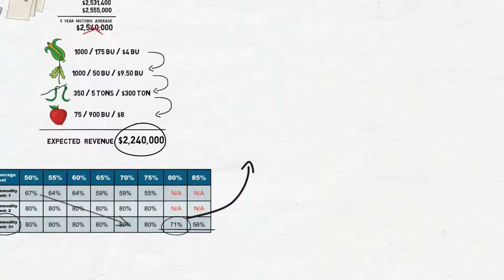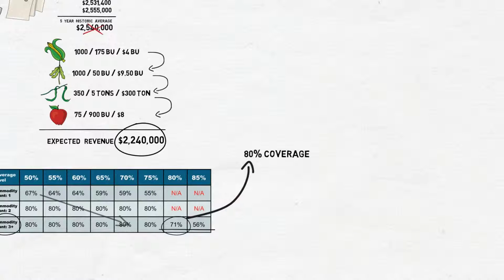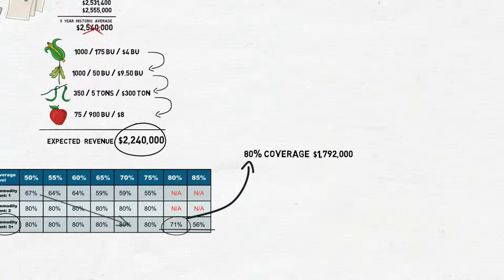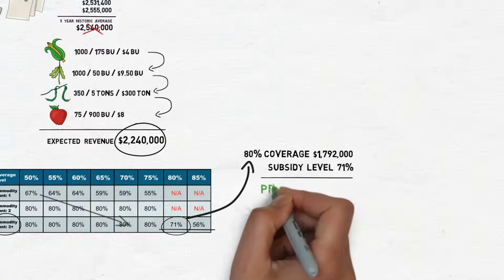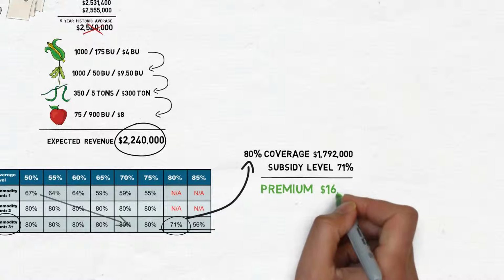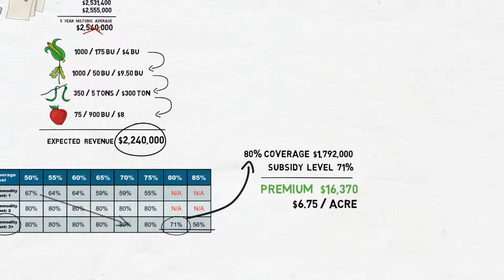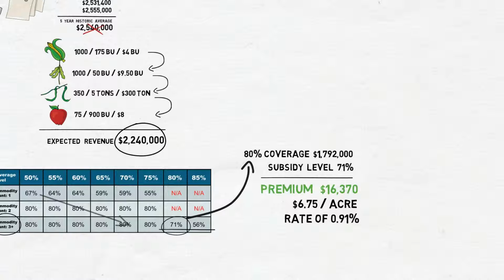In our example, we will choose 80% coverage because with 4 commodities to count for, our grower qualifies for the highest levels of coverage and the highest subsidy percent. Our coverage just shy of $1.8 million at 80% and with a subsidy of 71% gives us a producer premium of only $16,000. That's $6.75 an acre to insure $1.79 million in revenue, a rate of 0.9%. That's right, 0.9. I'm sure you can see why we were excited to offer this new plan to farmers.